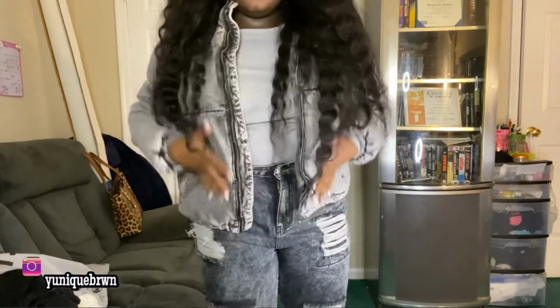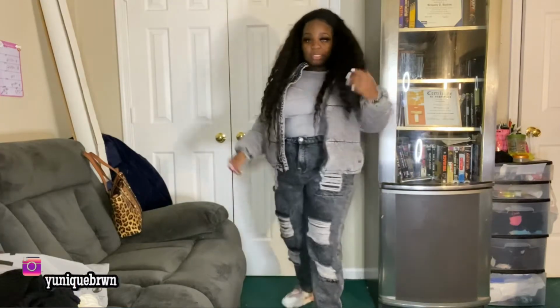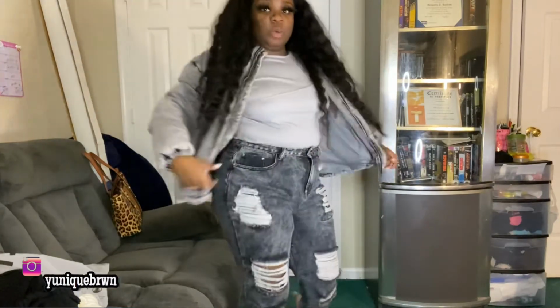But anyways, we'll stop playing. This jacket is from Forever 21. I got it on sale. I don't know if they still got it on the website, but I'm gonna try to find it for you guys. But the jacket's from Forever 21.